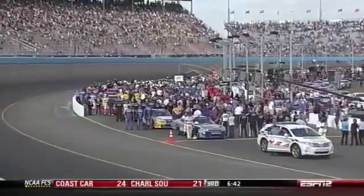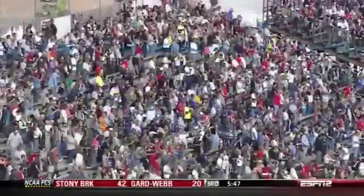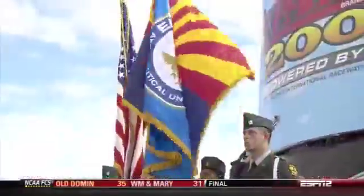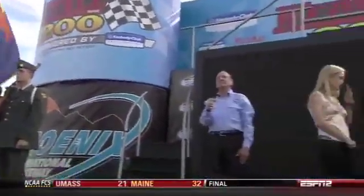Let's get it started. At this time, please rise and remove your hats as the Embry-Riddle Army ROTC presents our nation's colors. Please remain standing as Phoenix International Raceway Chaplain Ken Bowers offers today's invocation.